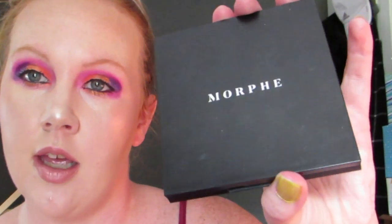Haha. Anyway, a spoiler alert for the next one. This is the Morphe 9C palette. This one might be a little difficult to work with, because anytime I dip into this, it's usually with other palettes. So getting 3 different looks with this one, ha ha ha.